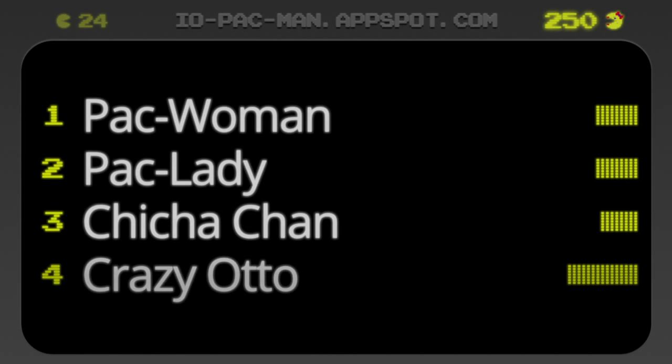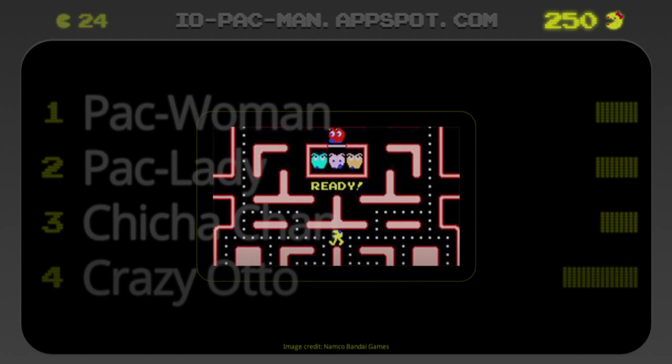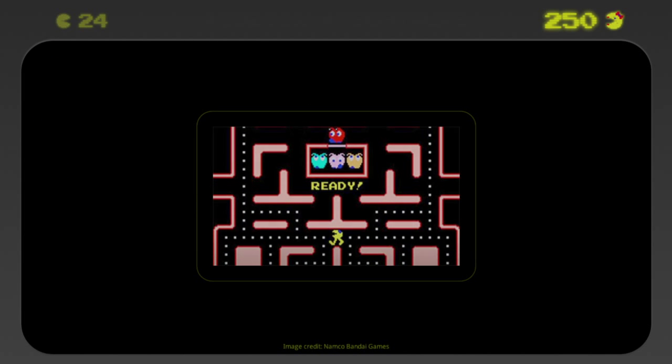All right, and let me tell you the story. This is actually kind of a cool story. So Pac-Man came out a while back, and if you put a game in an arcade for a while, people are going to figure it out and play longer for one quarter, and the arcade owners kind of hated it. So they wanted a sequel to Pac-Man.